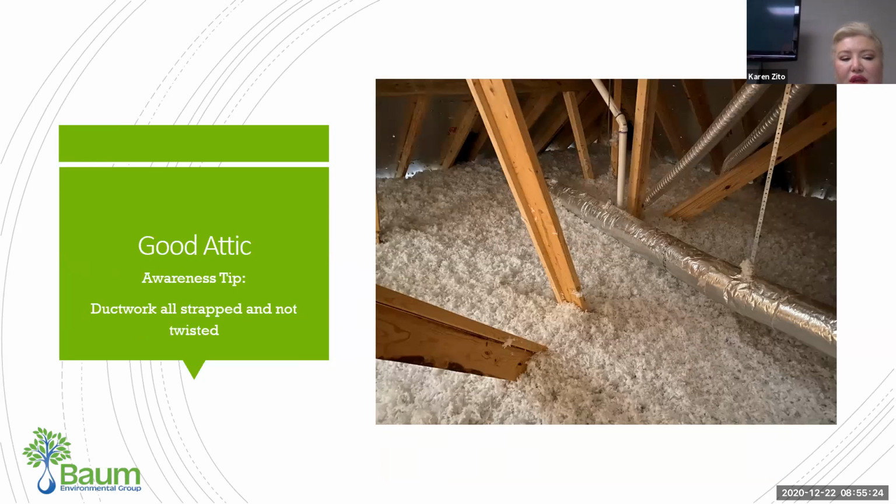Here's another good attic. And also one of the things we see is that the ductwork is all strapped properly. You know, strapping of ductwork, it's usually not in our compliance mode to look at, but it's always optimal to see the ductwork strapped properly and laying properly in the attic. We don't want to see twisty ductwork all around and crushed ductwork. This all should be strapped nicely in the attic.